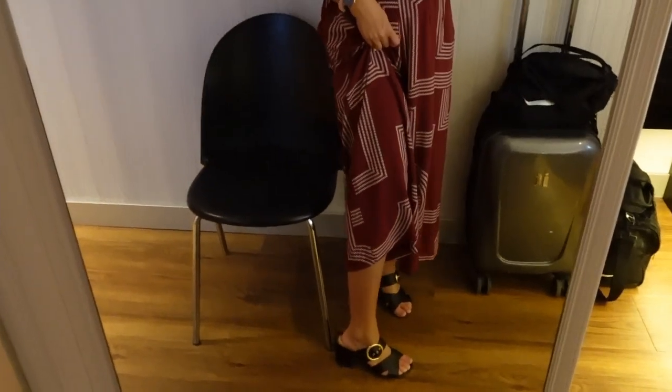I'm quickly gonna show you guys my outfit as well. I have this puffy top, which I tucked in these very flowy pants. And then I got some heels on as well.